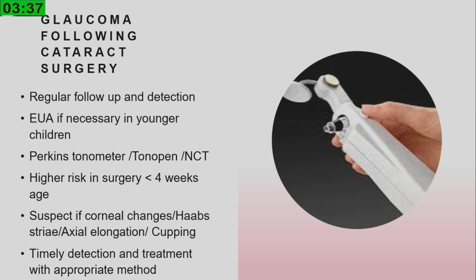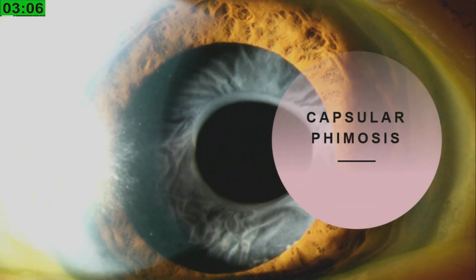Glaucoma can be picked up in a regular follow-up examination under anesthesia if necessary. Using a Tonopen or a Perkins tonometer could help, and there is higher risk in surgery at less than 4 weeks of age. Glaucoma should be suspected in these children and followed up. Suspect glaucoma if there are changes in axial length, Haab's striae, cupping, or myopia is quite alarmingly progressing. So timely detection and appropriate management would prevent glaucoma from stealing their sight.